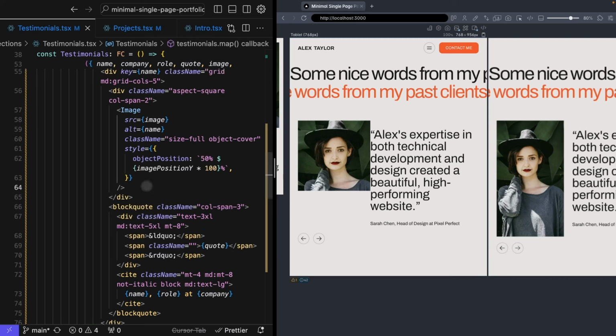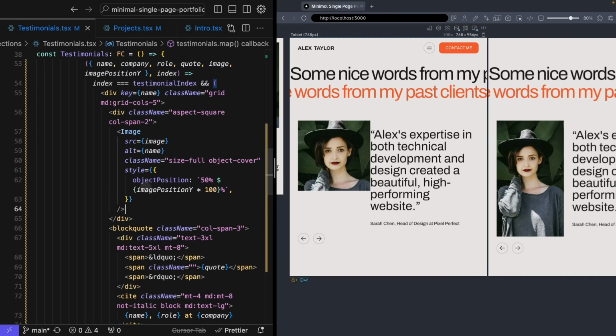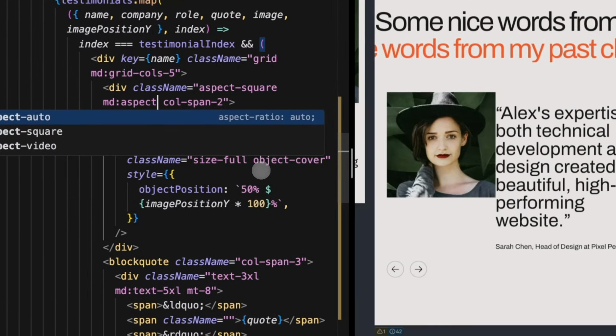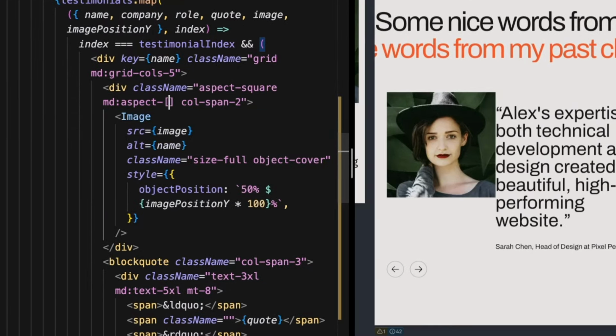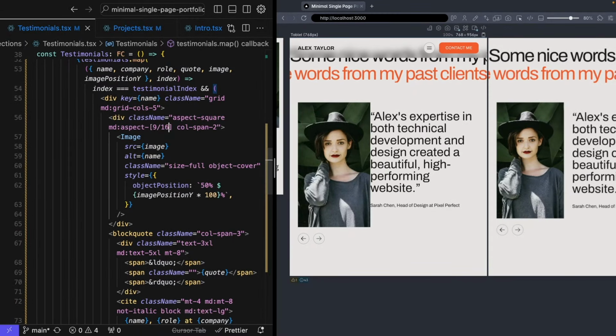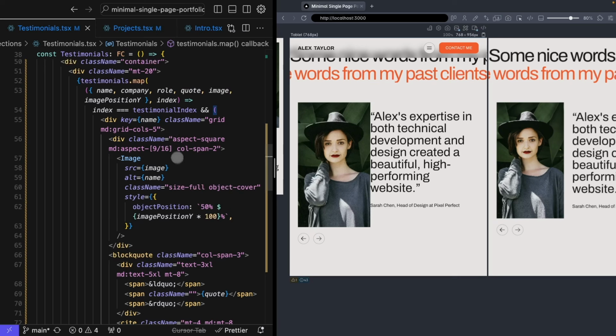At this size, we also want to make sure that our object is changing from an aspect of square to a 9:16. So we're going to say medium aspect and then give this a custom value of 9:16 and see if that changes our image to be the right aspect ratio. It's looking pretty close, but there's a couple of other adjustments that we are going to need to make.